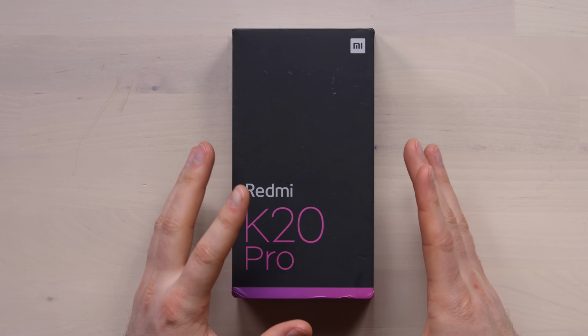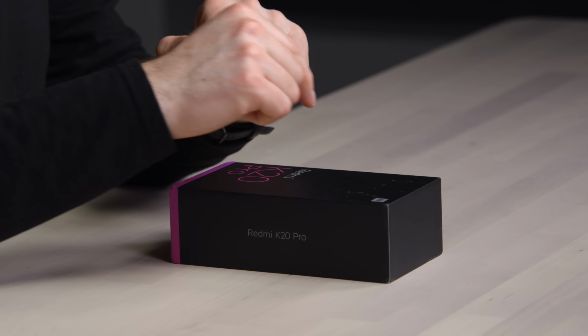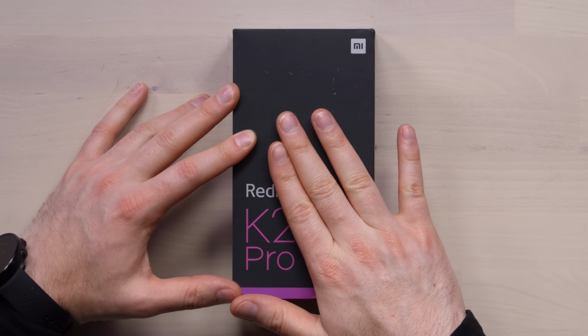When you look at the spec list and then you look at the price: Snapdragon 855, top tier chipset, 4,000 milliamp hour battery, full screen AMOLED display, pop-up camera. You're like, okay, I hear you, I hear you. This thing, when you do the conversion, the starting price is $360. Now, quickly, I should tell you, available in China first, India next.